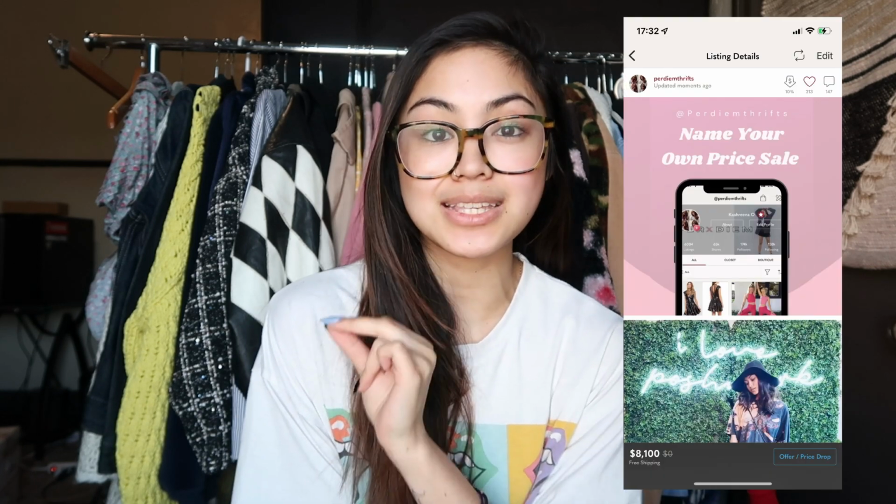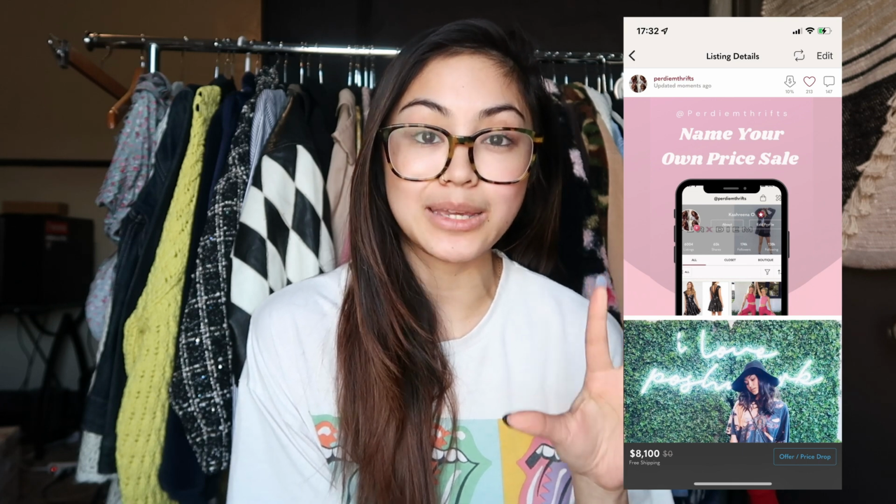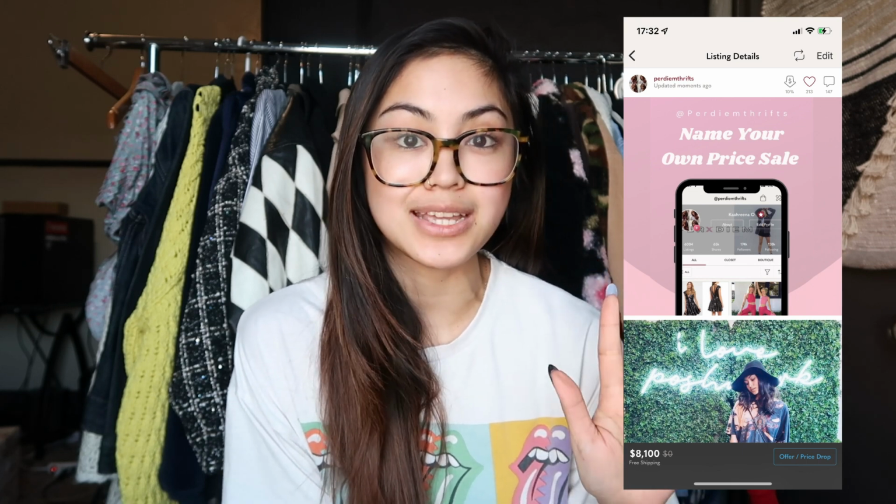So the second thing that I did was I changed my Meet the Seller post on Poshmark to have a photo of my name your own price sale ad on it. And as you guys know, on Fridays and Sundays, Poshmark runs closet clear out, so I dropped the price of my Meet the Seller post to notify all of the people who have liked that post. This is something that you kind of have to set up beforehand.